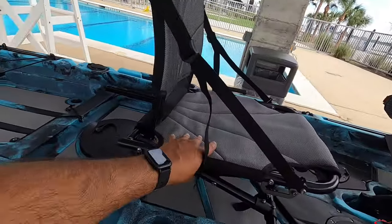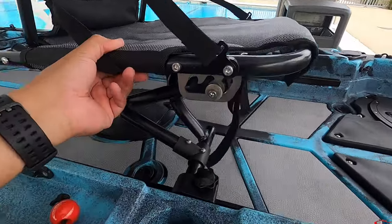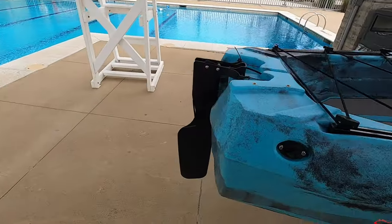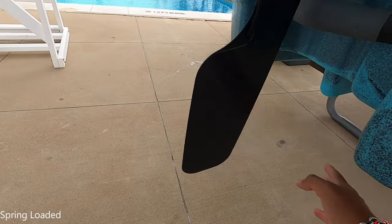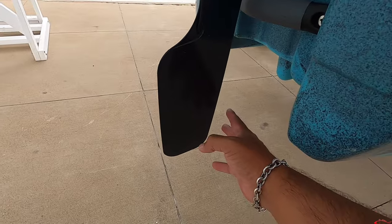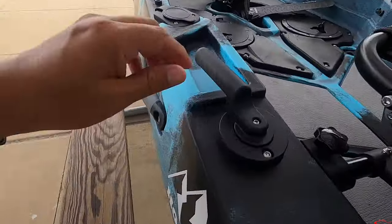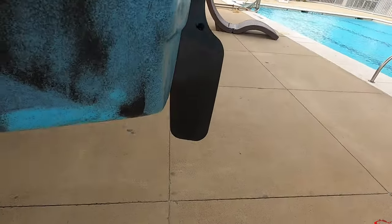This seat is very comfortable. It slides forwards and backwards and also adjusts to three different height positions. We have the rudder system that is really cool as well. It has a nice kick-up, whether you hit sand, rock, or oyster. It has a big handle on this rudder system as well. You can see it turns pretty easy as I'm turning it.